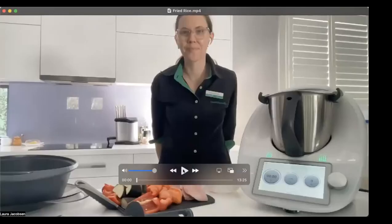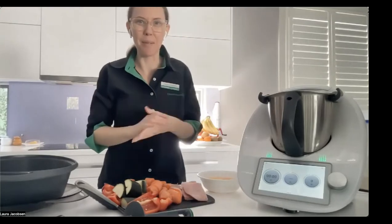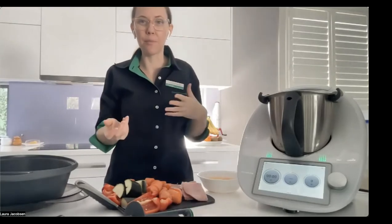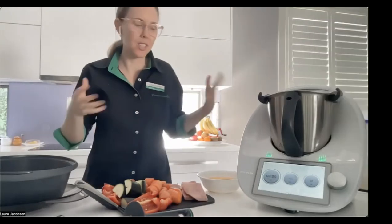Okay, we're moving on to the next recipe I want to share with you all, which is a really big fried rice. We're trying to show you a different variety of foods tonight, so hopefully that's coming across. I wanted to show you how to make a really quick cheat's version of fried rice. It's not fried, but it's made in the Thermomix, and it's really quick, and it feeds a lot of people. Feeds my family of 6 with leftovers. It's really good.